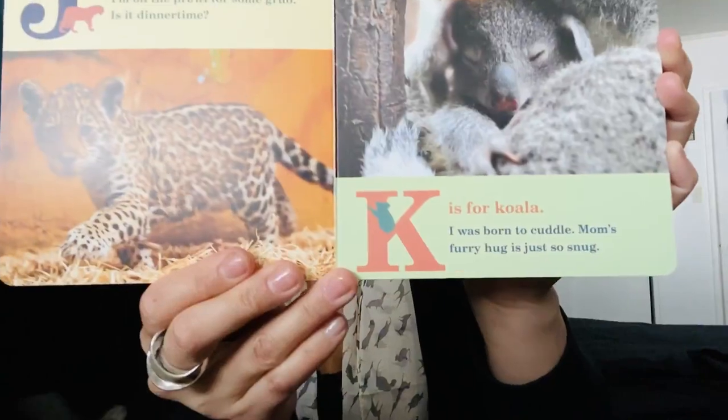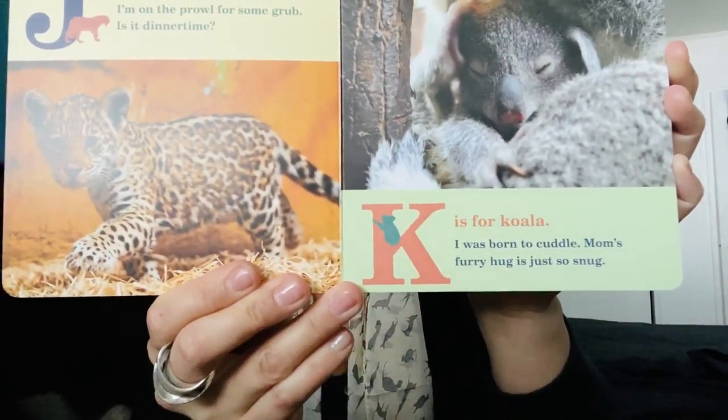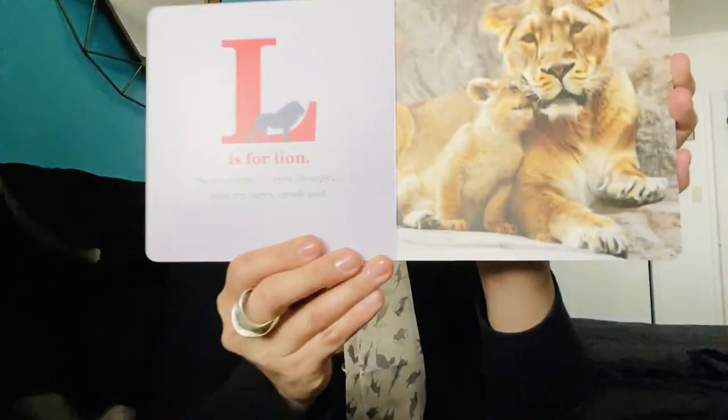J is for jaguar. I'm on the prowl for some grub. Is it dinner time? K is for koala. I was born to cuddle. Mom's furry hug is just so snug. L is for lion. So sleepy, eyes droopy. Love my furry crash pad.